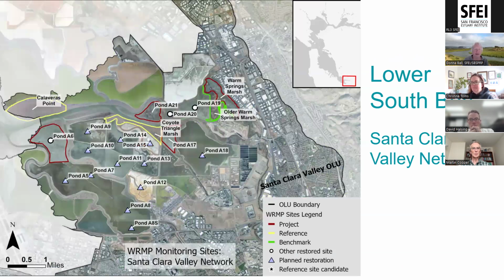And in the South Bay, let's see, I'm going to do a little side note. Someone asked in the chat if Coyote Triangle Marsh was a benchmark site, but Coyote Triangle Marsh is a reference site in the lower South Bay complex. So this is just a sample of where the monitoring is happening. And I just want to point out, we'll be talking about vegetation and other elements, and you can get a sense of where all of that monitoring is being focused.